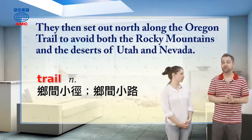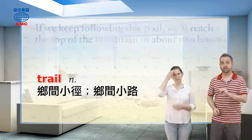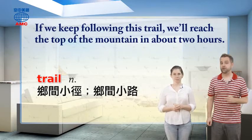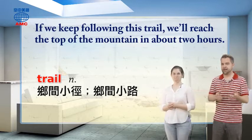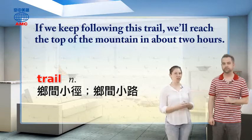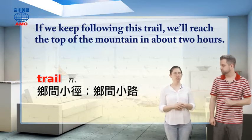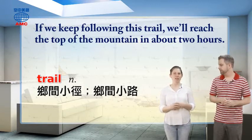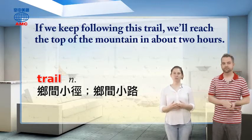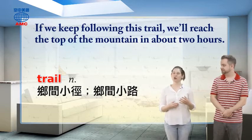A mountain range might have many hiking trails going over it or around it. Think of like Elephant Mountain here in Taipei. Here's an example sentence for trail. If we keep following this trail, we'll reach the top of the mountains in about 2 hours. Okay. So mountains were a problem for them. They wanted to avoid the Rocky Mountains. The Rocky Mountains are actually some of the biggest mountains in North America. I'm not sure about the heights of the mountains, but it would have been too much for their car. The mountain roads, they probably weren't built up by that point. No, not really. Not enough for a car, at least.